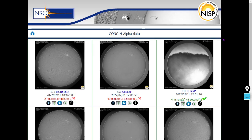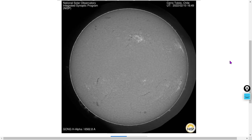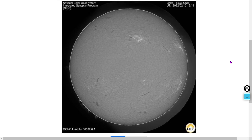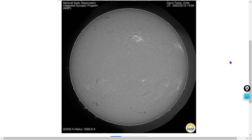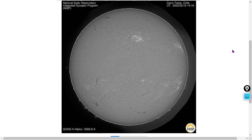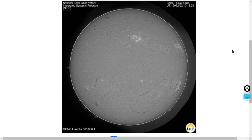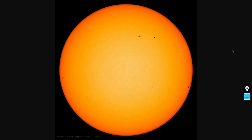Next, ground-based solar observatory from Cerro Tololo, Chile. More fantastic ground-based imagery here. A bunch of filaments there in the earthly zone. And if we were still forecasting coronal mass ejections, well, I might actually have forecasted one. I just don't forecast coronal mass ejections anymore because we're not paid for it.